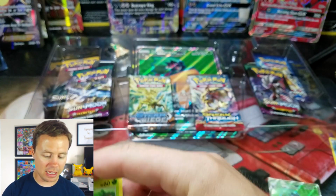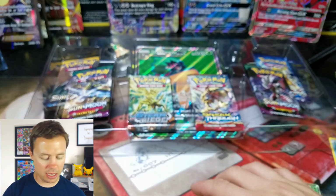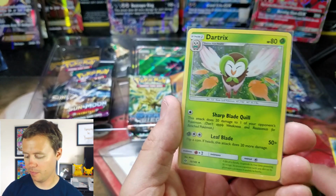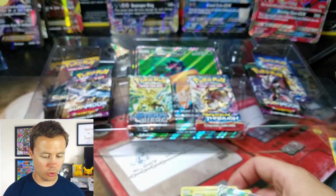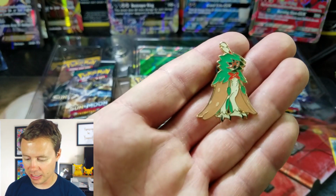And then we get the Rowlet from Sun and Moon base set. And Dartrix. Sun and Moon base set as well. Very cool. So cool. I was really excited when I saw them announce that they were making these boxes.